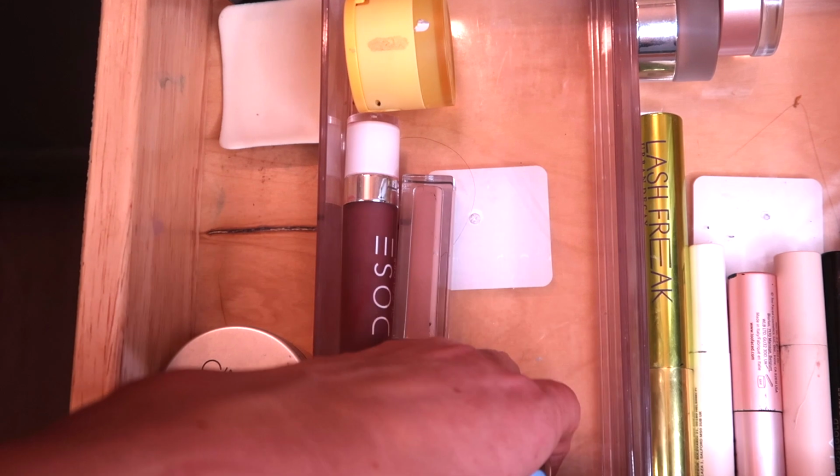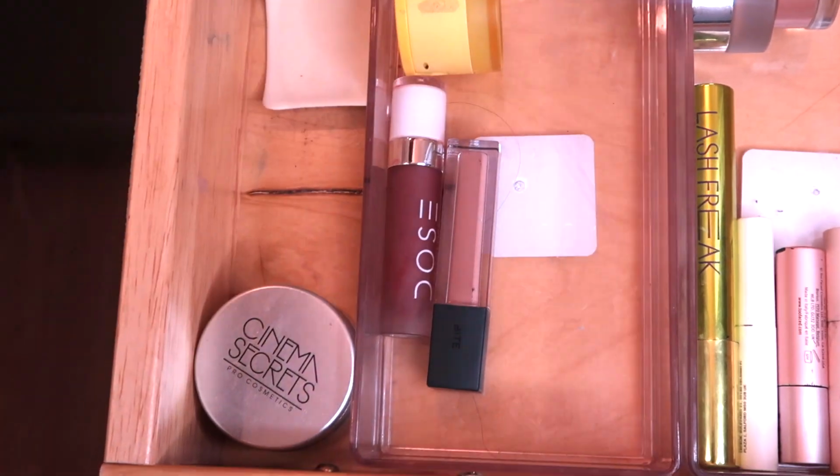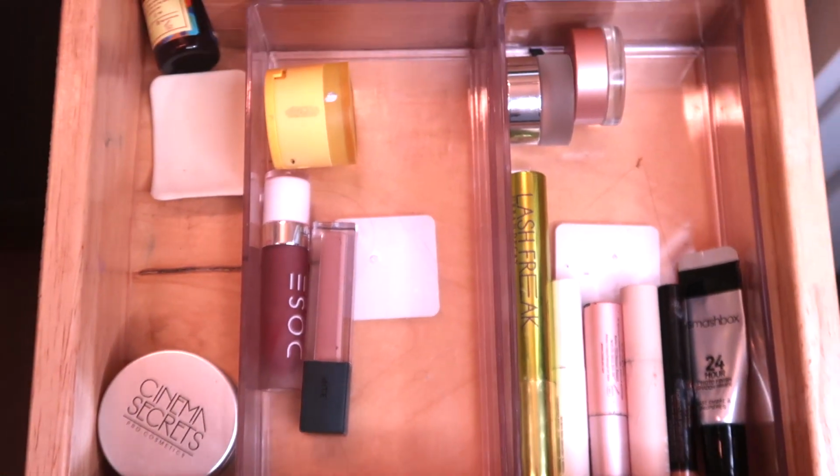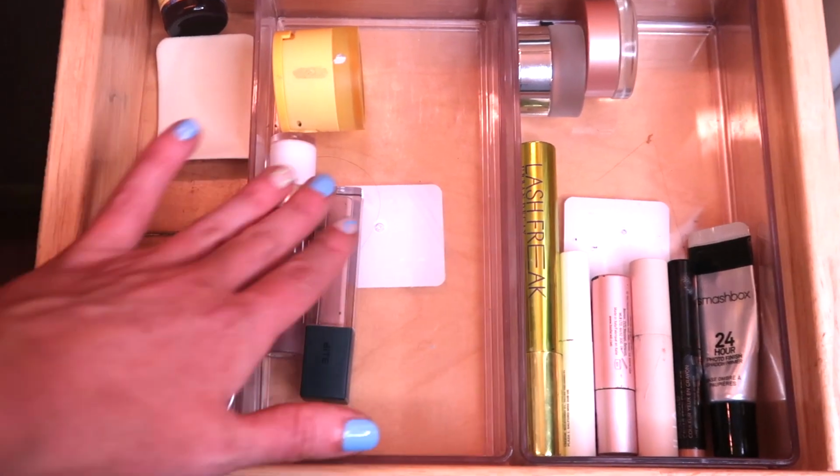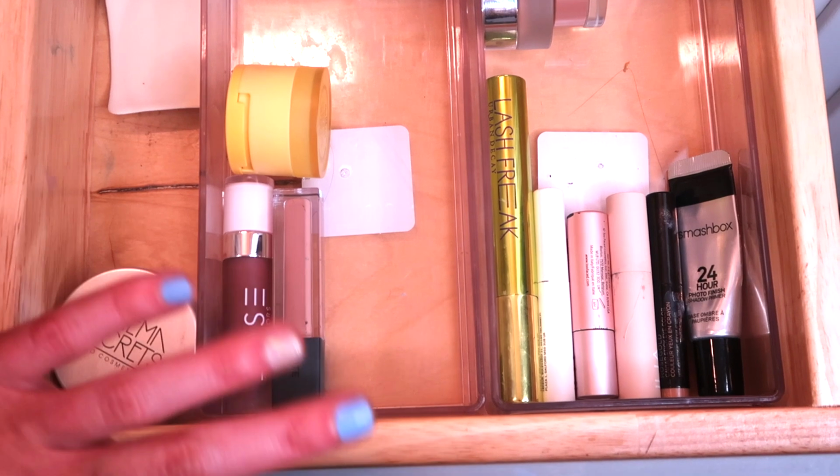I should have finished that last year. I have this YSL lippy I'm going to put back too. Alright, I feel like we're all over the place, but this is where we're at for this drawer.